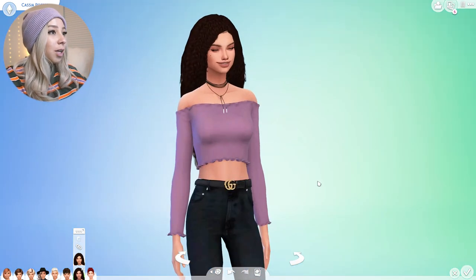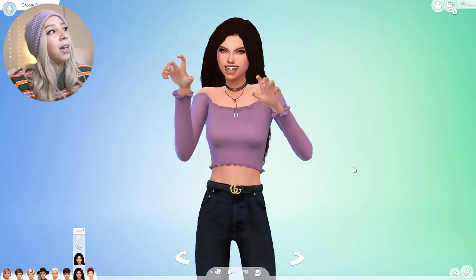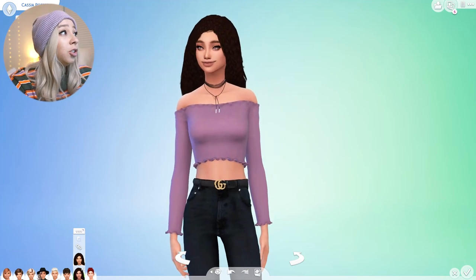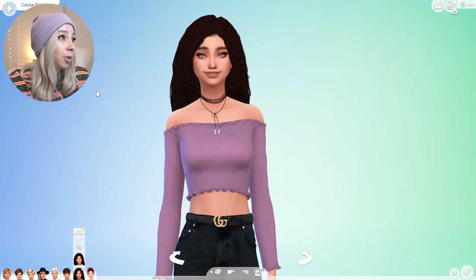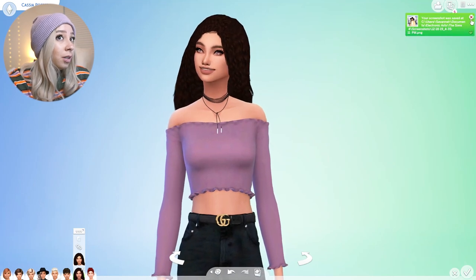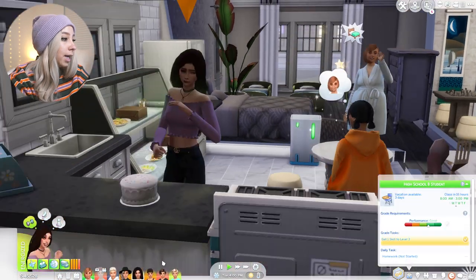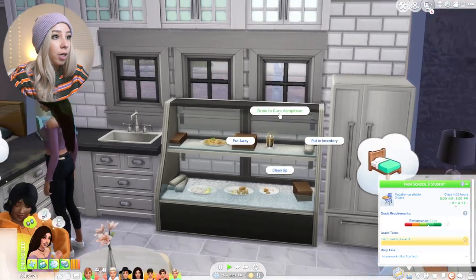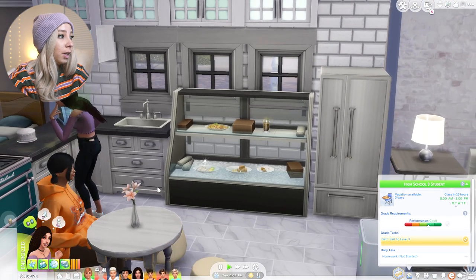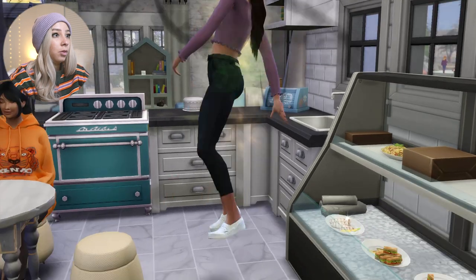All right, meet the new matriarch, everybody. Cassia Potter, an evil, hot-headed vampire who aspires to be hated by many and wants to be a criminal. Lovely. All right, let's get her to drink this vampire cure very quick. Let's see what happens.